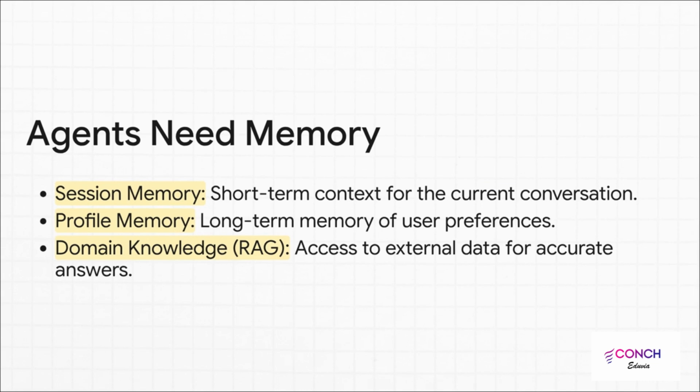And just like people, agents need a memory. They need short-term or session memory just to keep track of the current chat so you don't have to repeat yourself. They need long-term profile memory to remember things about you. And super importantly, they need access to domain knowledge, usually through a method called RAG, so they can pull in real-time factual information from outside sources.